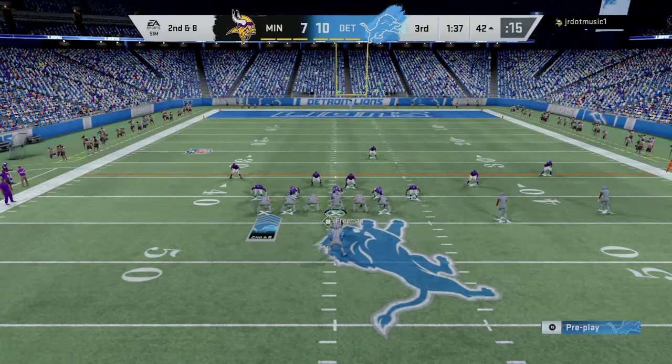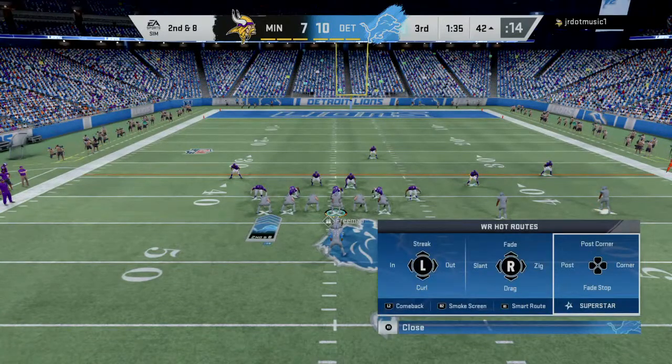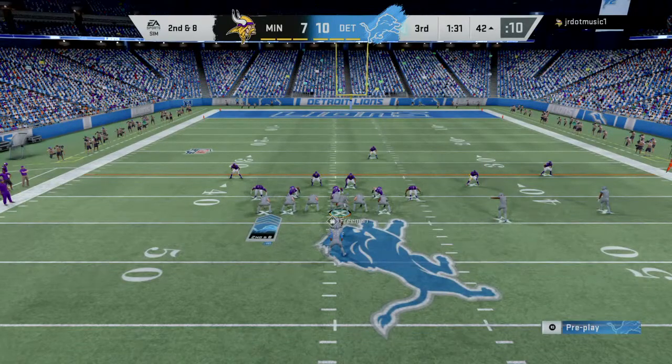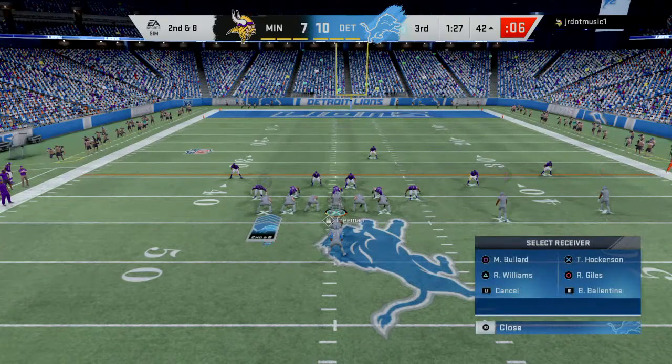Recon, 132 fighter. Buzz. 955. Hey, eat. Here we go.